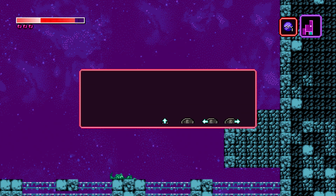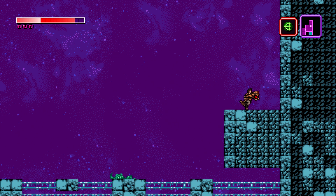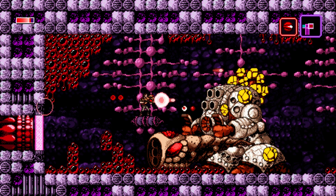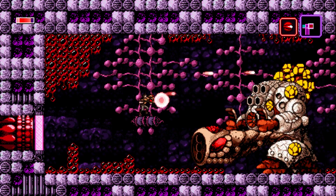Some of them are quite imaginative, some of them are difficult to find, and some are enjoyable to use. It seems, no matter what your preference, there's a gun for you, but addition only goes so far. Sometimes subtraction is key. No matter which gun you prefer, Trace will always have access to the basic blaster, which allows him to keep most enemies and bosses at screen's length.